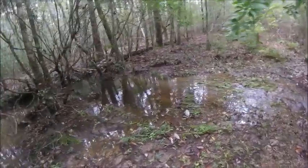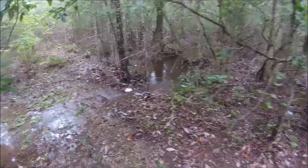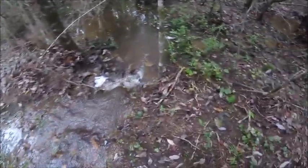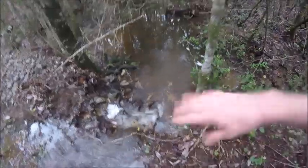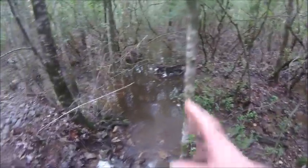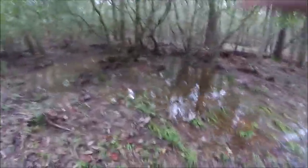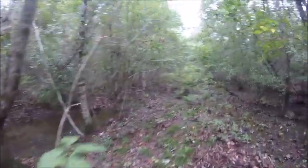Well, this was going to be a new camp in this location. I just wanted to show you this clear water right here. I'll filter with all kinds of filters before I drink this water, even with your Sawyer. There's no farms nearby or anything, so you'll be able to filter this water. It's not far, and this little creek goes right behind where we're going.